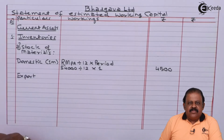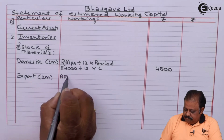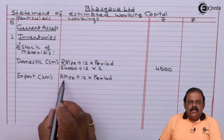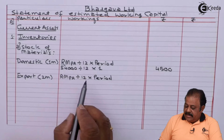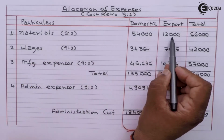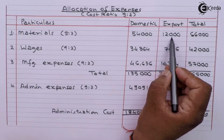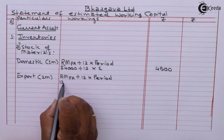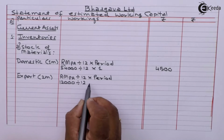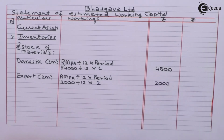In case of exports, they have said 2 months. Raw material per annum for export divided by 12 multiplied by period. In case of material for export purpose, per annum consumption is 12,000. Raw material per annum 12,000 divided by 12 to get for 1 month, multiplied by period 2 months. So it is 2,000.